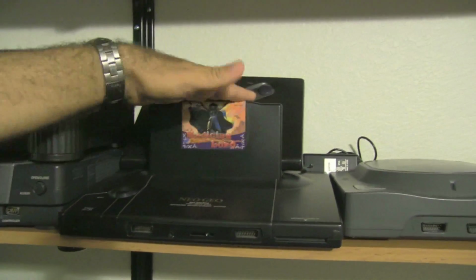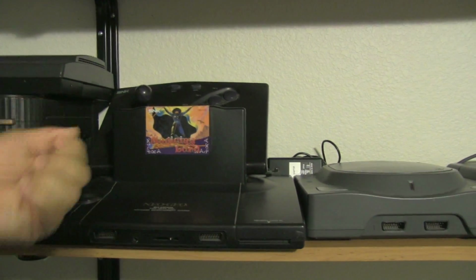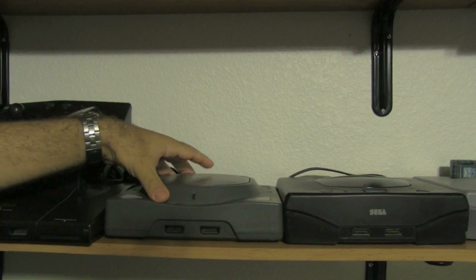You got the big cards here, and you have the memory card. You can take the memory card, plug it into the MVS, the arcade, go to the arcades and continue the games there. Love the joystick, that's awesome. This is the Neo Geo CDZ. This is the CD version, but this is a faster version.